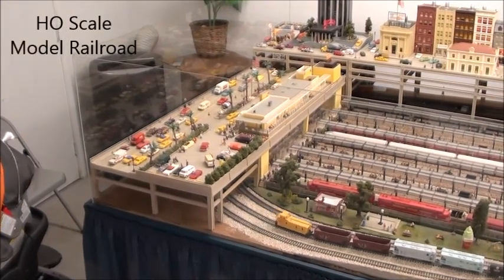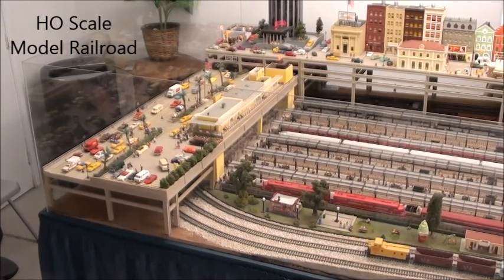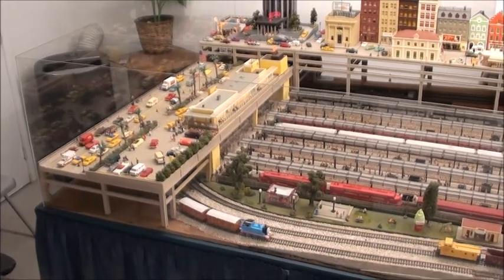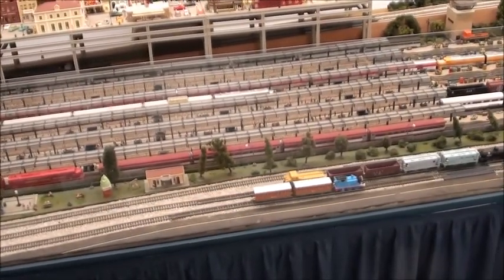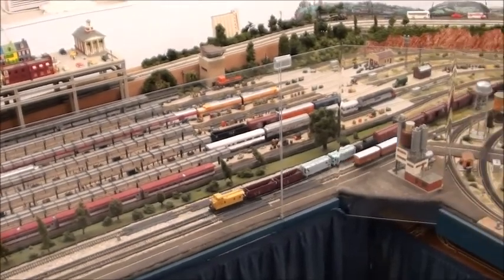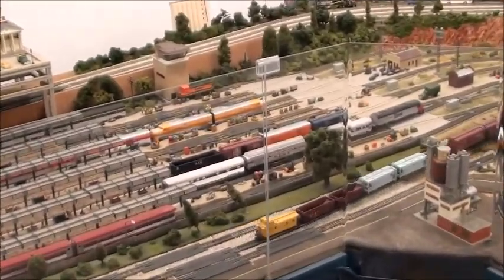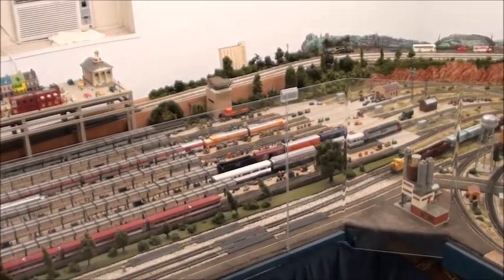Now, here is what really touches my heart. Kinda. Model trains. This is HO scale. Y'all know me, I'm a Lionel guy, and I dabble in N-scale a little bit. But trains is trains, and model trains is the best trains, because you can do whatever you want with them. And yeah, this is so cool.